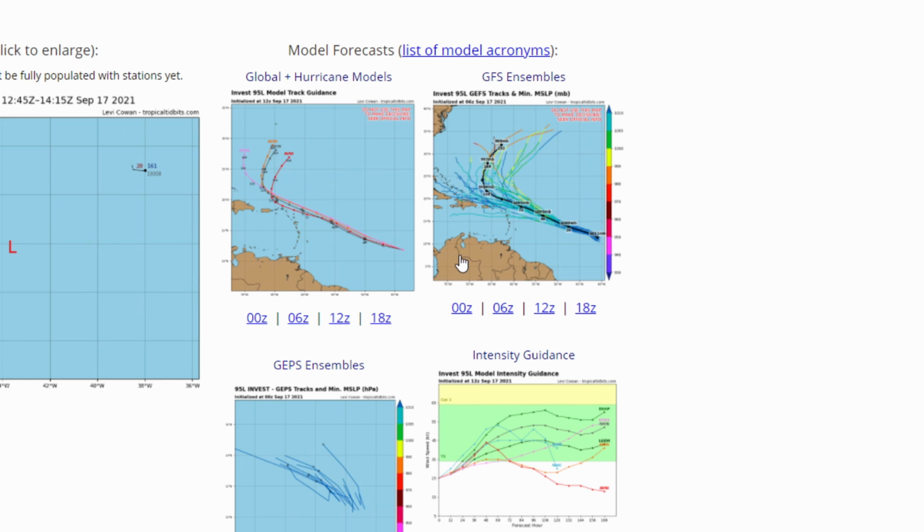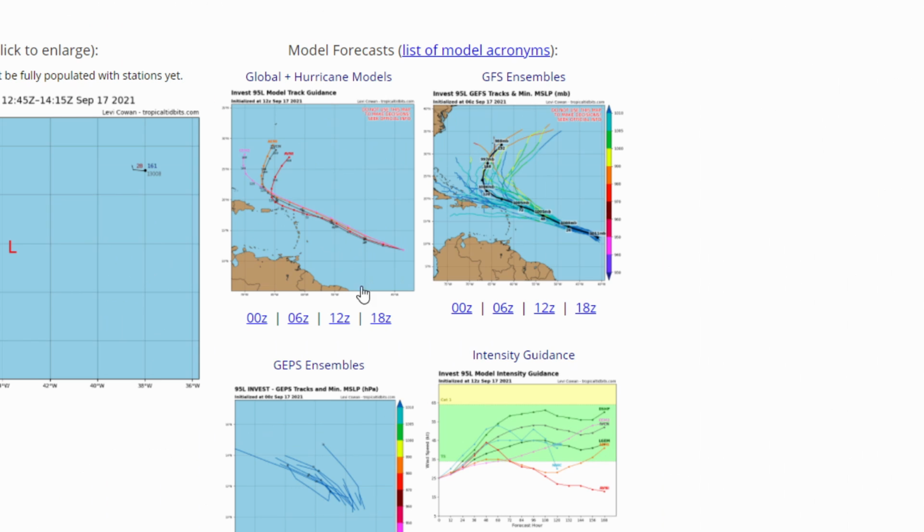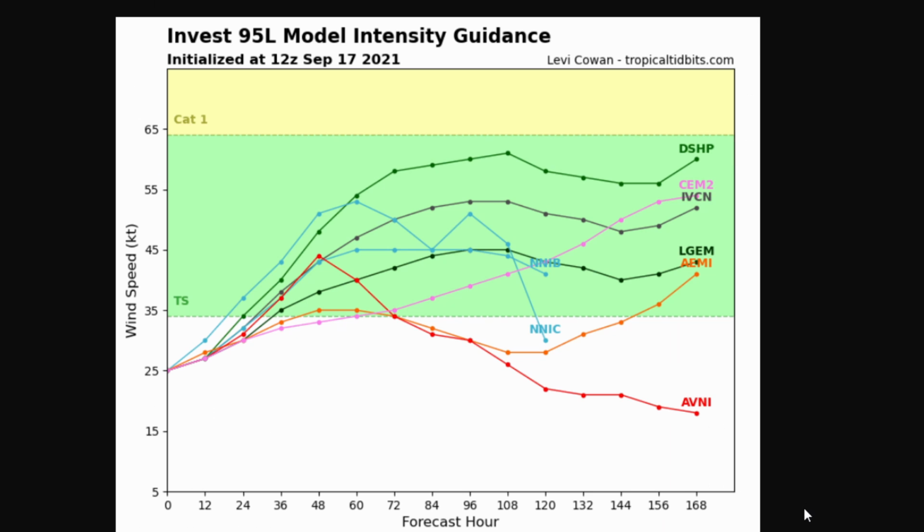And we can even look at the GFS ensembles, which are pretty much the same, except we do have more ensembles that do go into the Caribbean. As you can see, we have a lot of those blue ensembles that actually go and bring impacts to Puerto Rico, Dominican Republic, even Cuba can see some impacts from some of those ensembles. And we even have the GEPS ensembles, which are kind of broken right now. They're not fully developed.